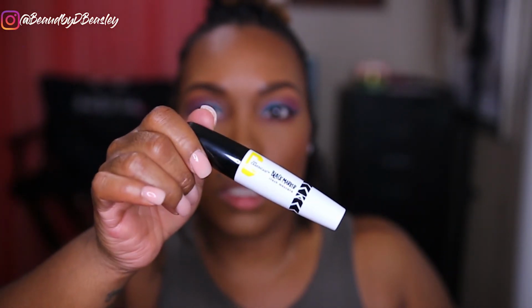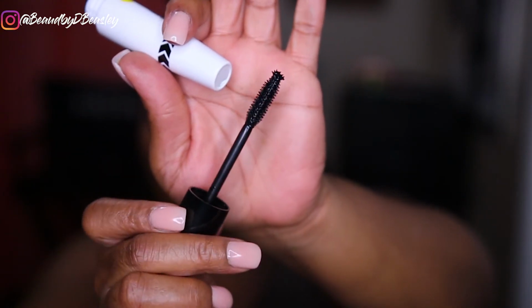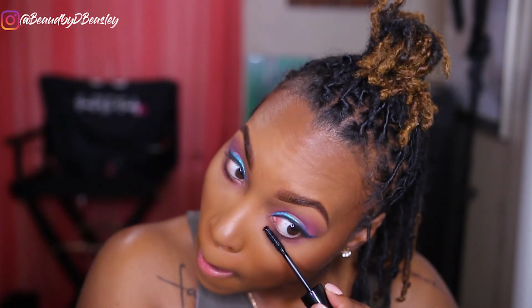This is the MAC Stubborn Brown PowerPoint eyeliner. I haven't used it in a while. I do want to use a new mascara. This is the Black Marker Mascara from the Crayon Case. This is what it looks like. Looks like a marker, basically. Ooh, look at that one. Okay, super. It's grabbing them bottom lashes, though.